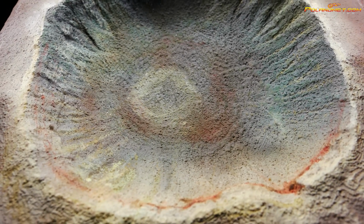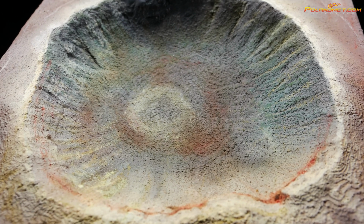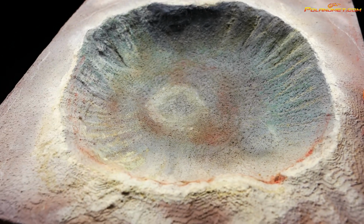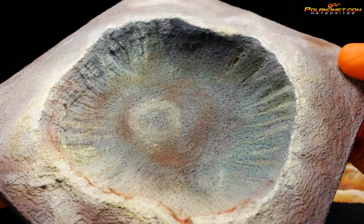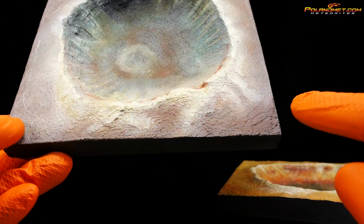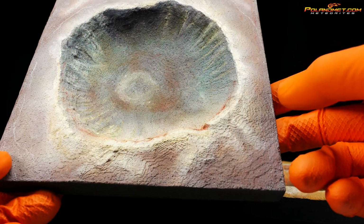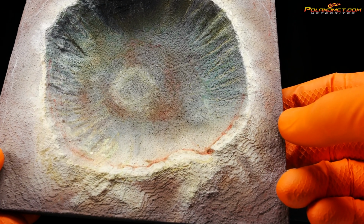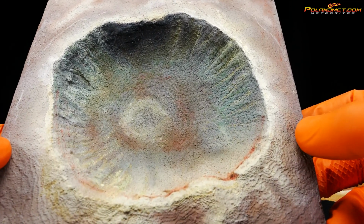The main difficulty was how to make details on so small a scale, because the crater is a few kilometers wide, and this one is like 10 centimeters wide. The model is 15 by 15 centimeters, so the crater is like, I don't know, maybe 12 centimeters. So that was the main difficulty.